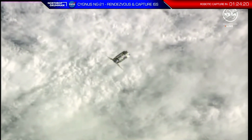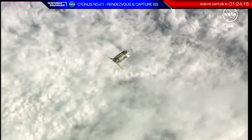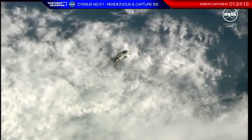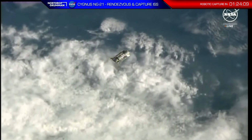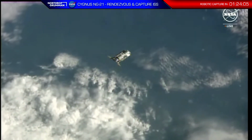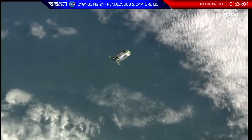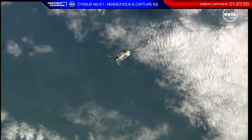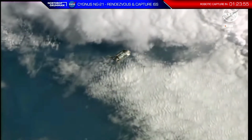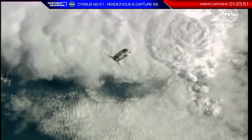250 meters is not the only place that Cygnus is going to hold today. We're also going to hold at the 30-meter point. And then finally, we're going to move in until about we're 10 meters away from the station. At that point, NASA astronaut Matthew Dominic is going to bring the space station's robotic arm to the spacecraft and actually capture it.